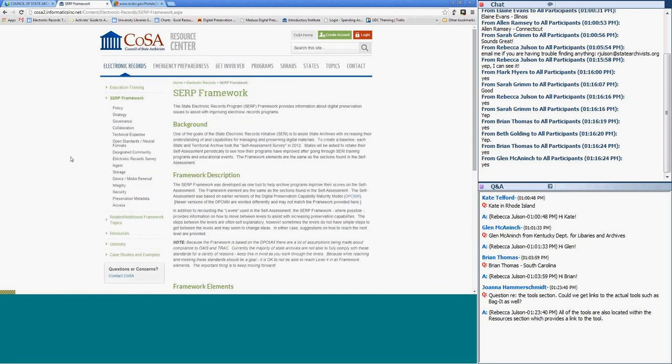The SERP Framework. Besides the resources in here, this is probably the second largest category in the portal. This framework is to try to help state archives increase their scores in the self-assessment that they've been taking. About the levels, it talks about how to get between the levels.